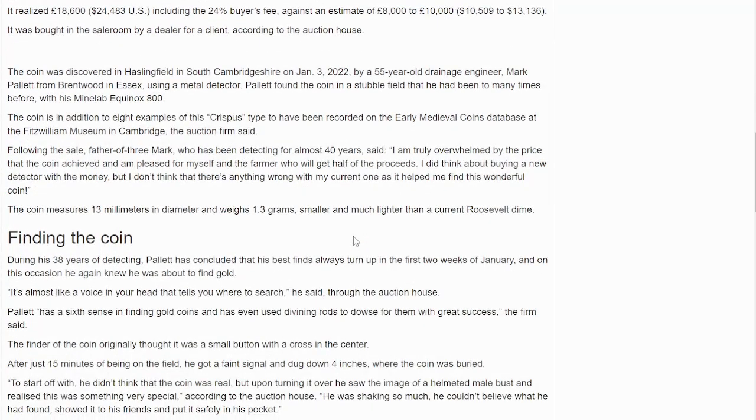The coin was discovered in Haslingfield in South Cambridgeshire on January the 3rd, 2022, by a 55-year-old drainage engineer, Mark Pallett, from Brentwood in Essex, using a metal detector. Pallett found the coin in a stubble field that he had been to many times before with his Minelab Equinox 800. The coin is an addition to 8 examples of this Crispus type to have been recorded in the Early Medieval Coins database at the Fitzwilliam Museum in Cambridge, the auction firm said.